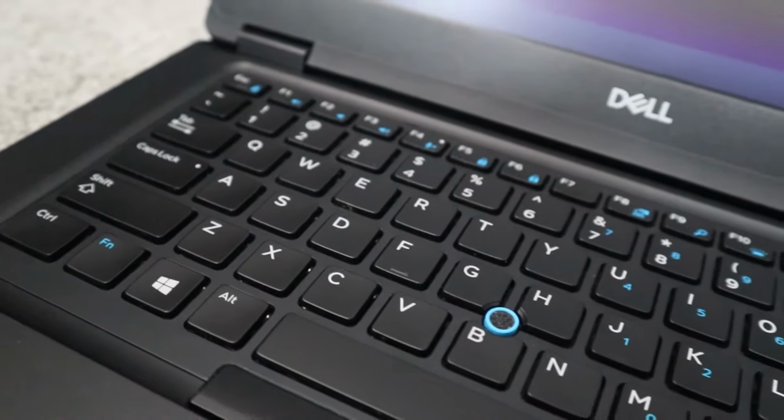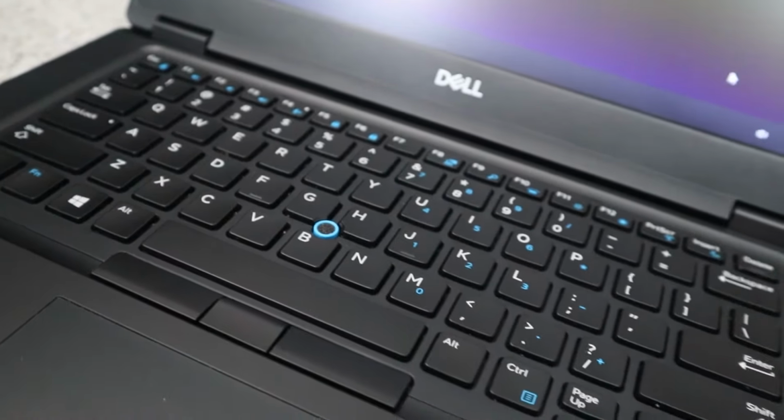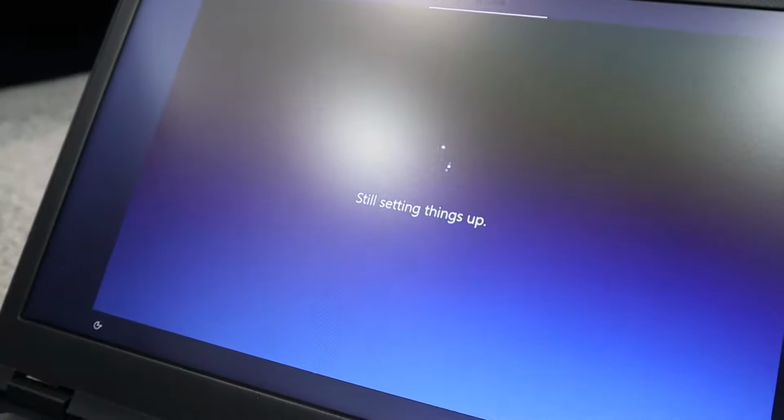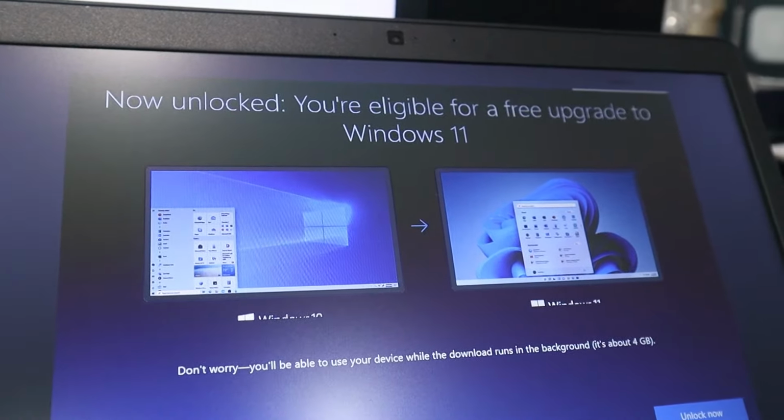Now, if you're a gamer or someone that's looking for top of the line, this may not be it for you. Maybe you want to look at a different type of Dell or other types of laptops out there. But for the most part, everything is going to be perfect for doing homeschool, you know, basic video editing, audio editing, website stuff, whatever it is, perfect.